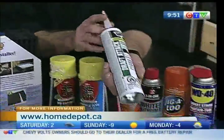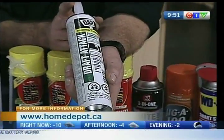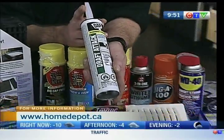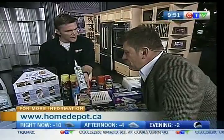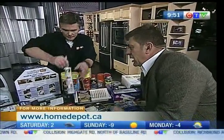Okay. Draft seal, of course. This is a removable type of caulking. So let's say you're doing a basement window that you don't typically open until the summertime, to stop that draft coming through. You can put this draft seal around the perimeter of the window. Come springtime, it peels right off and the window opens back up again. Yeah, I like this stuff.